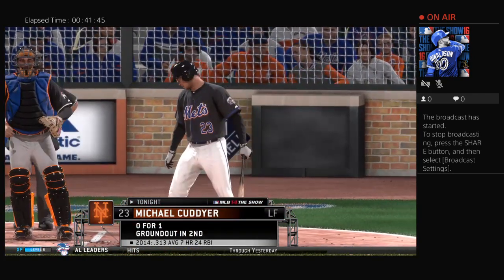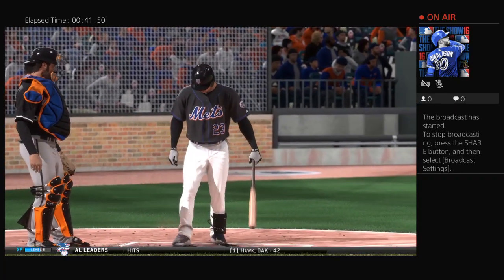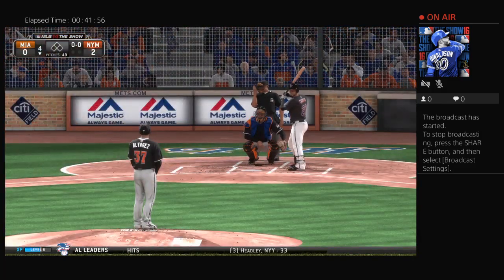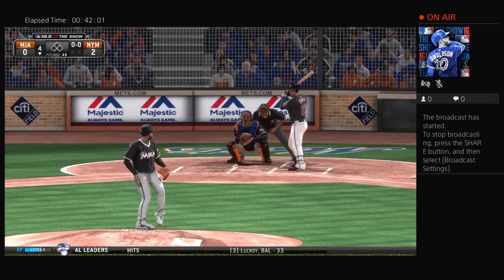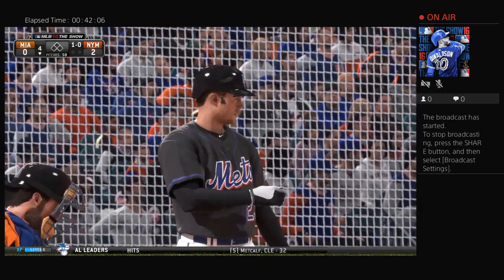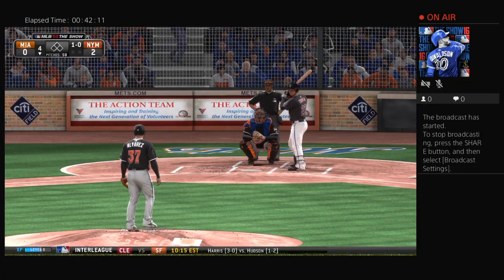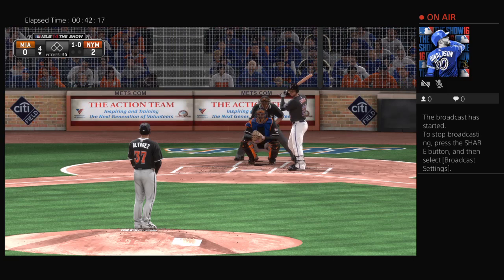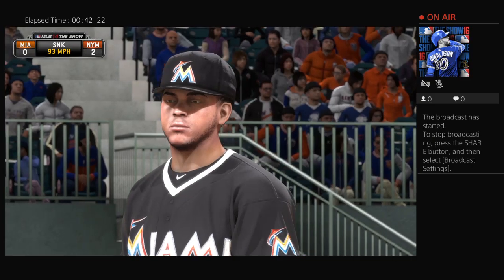Michael Kadire will dig in now. A dangerous hitter indeed as the National League's reigning batting champion. First pitch coming. And a ball, 1-0. One ball, no strike. Go, Matt. Ball 2 to Kadire. 2 balls and no strikes.